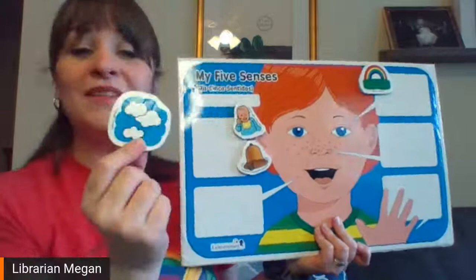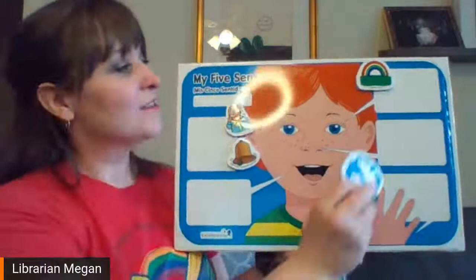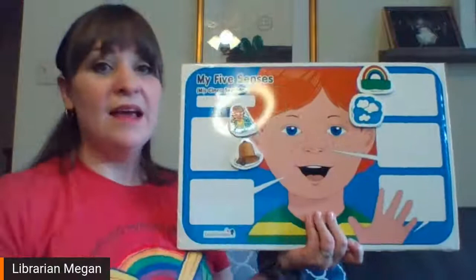These aren't like the ones in the book, right? Because the ones in the book were gray. These are fluffy white clouds. So we see the clouds. If they were gray and thundering, then we would hear the thunder. You're right.